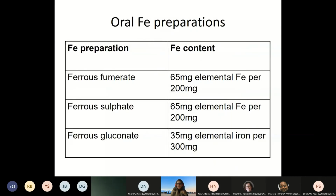Oral iron is always the thing to start off with first if someone's iron deficient, and there are various different preparations, and often it's just trial and error which preparation people will tolerate. I had to have iron when I was pregnant, and I didn't tolerate it at all. It was awful. But anyway, they all have different amounts of elemental iron in them.